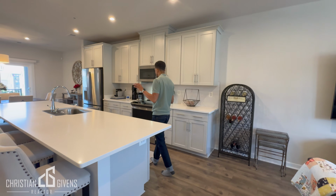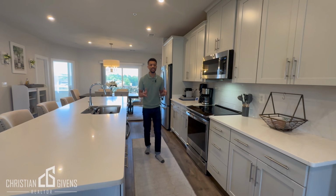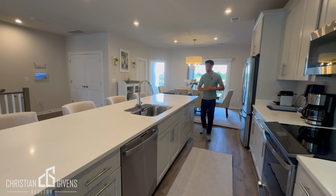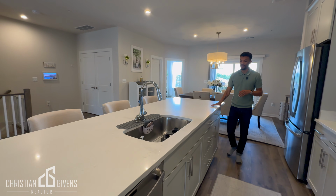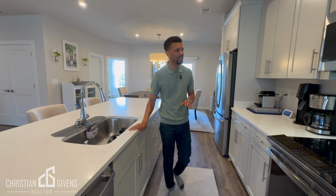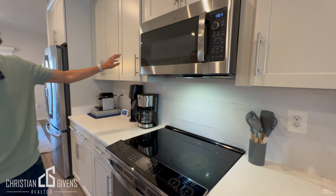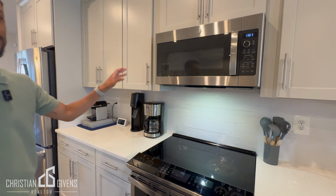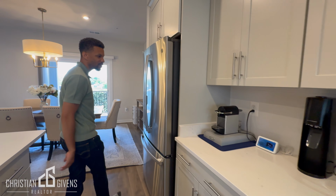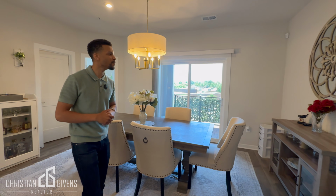gorgeous kitchen. Stanley Martin is known for their affordable luxury builds, and I think they do an excellent job. I've sold a couple of these homes, and they're very unique. One, we have these nice quartz countertops, which are just classic and very clean, elegant. They always do the nice, classic, clean shaker cabinets and your stainless steel package, of course. Backsplash is nice oversized subway tile, which is a staple if you ask me. This kitchen is going to age extremely well.